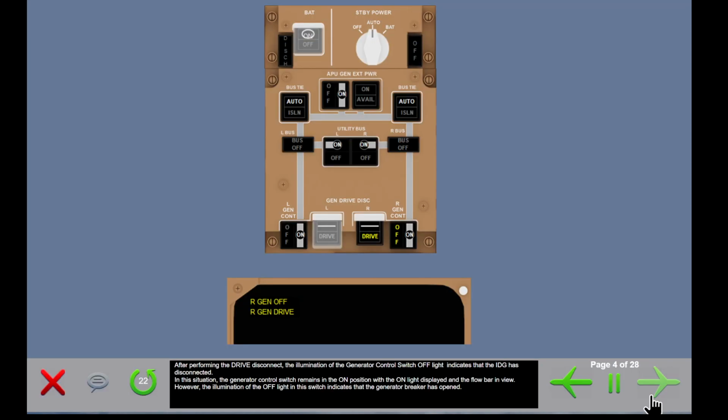After performing the drive disconnect, the illumination of the generator control switch off light indicates that the IDG has disconnected. In this situation, the generator control switch remains in the on position with the on light displayed and the flow bar in view. However, the illumination of the off light in this switch indicates that the generator breaker has opened.